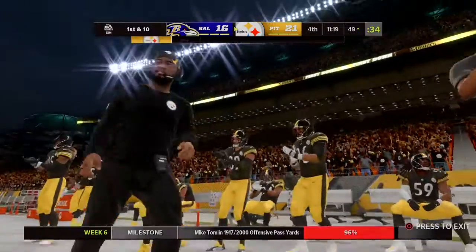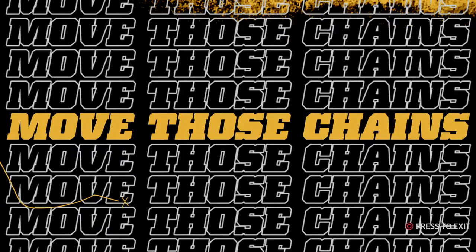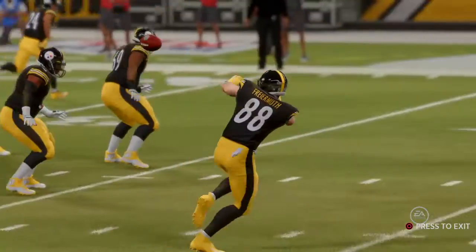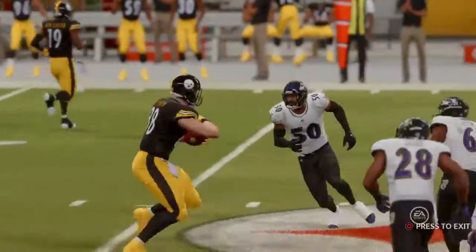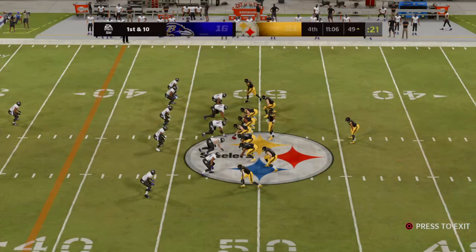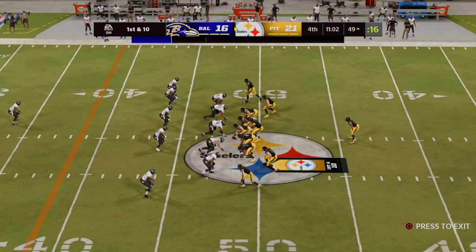But when you hit him on the move like that, and he's able to get into open field with a full head of steam, oh boy, it's going to be tough to get him down. Yeah, there was a big window. They're lucky they did get him down. So in Raven territory now. Here's a 1st and 10 at the 49-yard line.